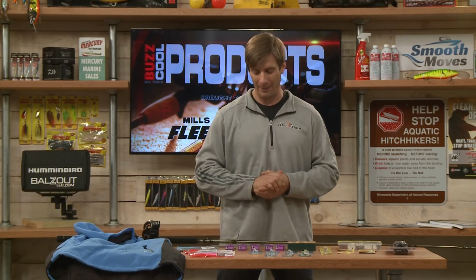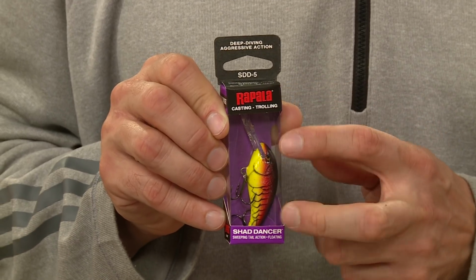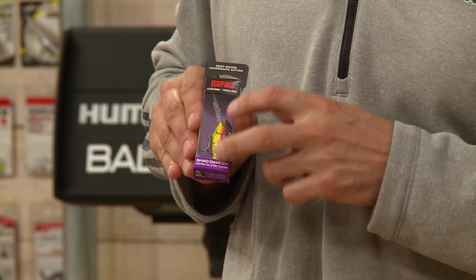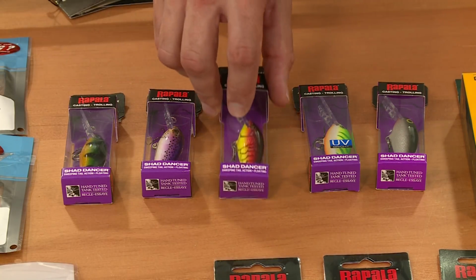And also from Rapala, the Shad Dancer. Now you can see here the lip design relative to the body. This thing has a lot of action, small, compact, but it gets down deep and has a lot of great action. This is a new bait from Rapala, the Shad Dancer.